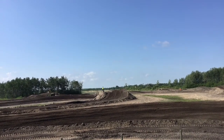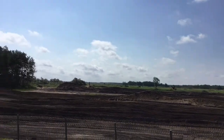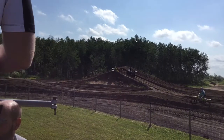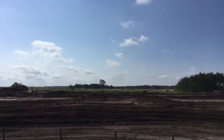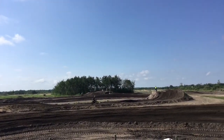Hancock looking to put a move on Adam Weed. Weed out there on his 450. Changed his number this year. He used to be number 11. Now he's number 450. Interesting change to his number.